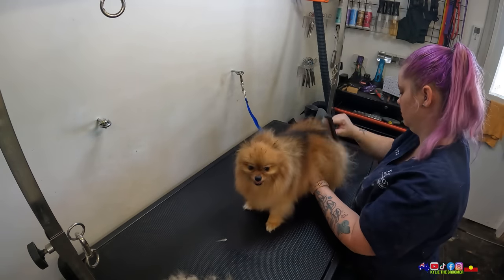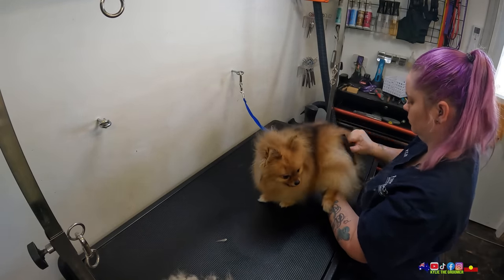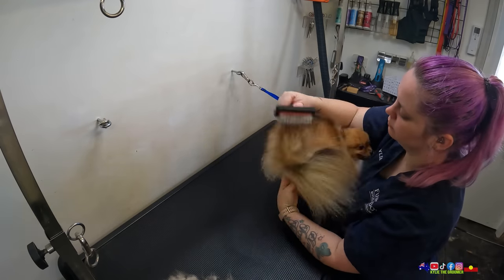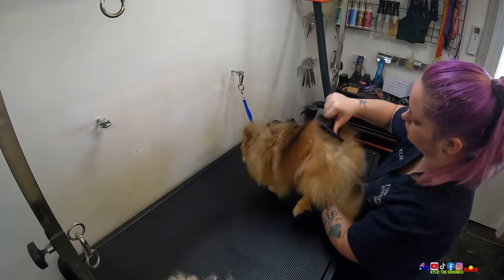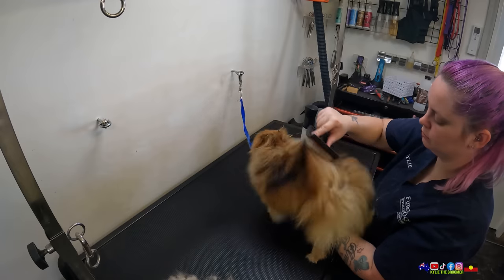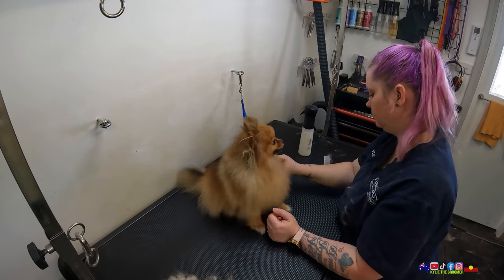Where are you going? You little monkey. Stop, stop, stop. Put your tail down. You little monkey. Ivy, are you being a little monkey?